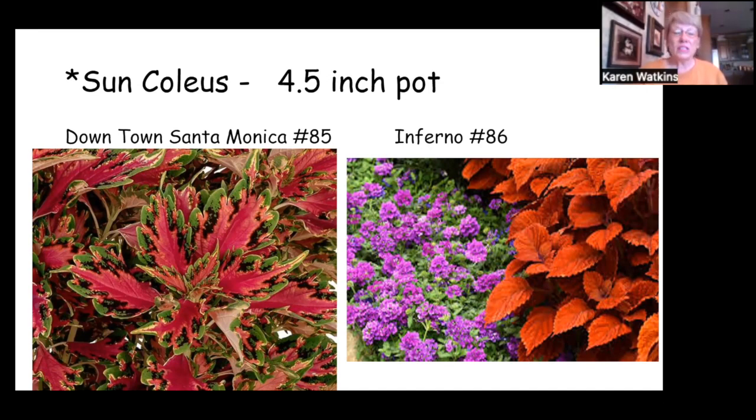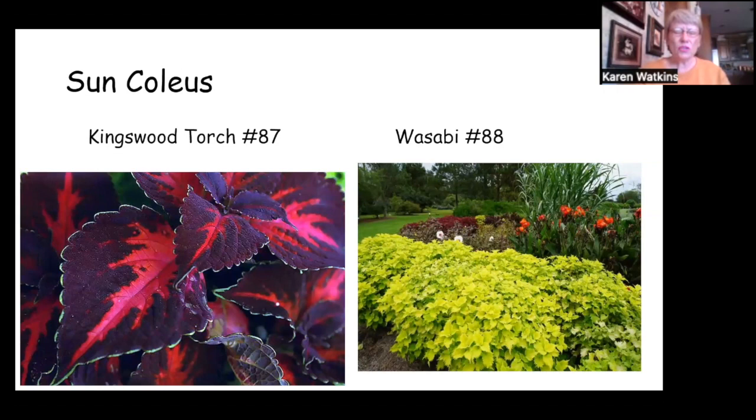The Sun Coleus Kingswood Torch is one that's going to grow a little bit even taller, 3 to 4 inches. And it is one that's going to be fuchsia. It's very electrifying, by the way, because the fuchsia and the maroon foliage is complemented by a scallop leaf that's edged in that lime green. So it just pops. If you want to keep the color bright on this one, regular fertilizer and water every couple weeks will keep the colors more vibrant.